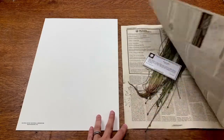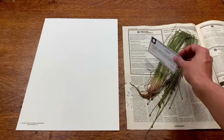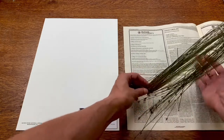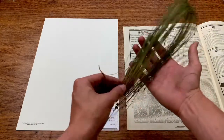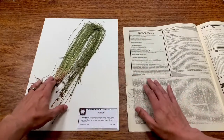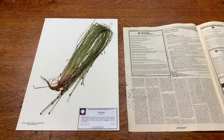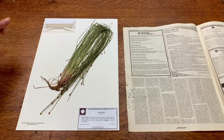So let's try another specimen that might be a little more challenging. We're going to start off the same way, without ever gluing anything first. We're going to make sure that everything is going to fit onto our sheet of paper. So in this case we have a sedge, which is a grass-like plant. I'm going to make sure that we have room for the label. I always put it in the bottom right-hand corner. Make sure that the plant will fit. And again, I'm going to add my fragment packet to the top left.